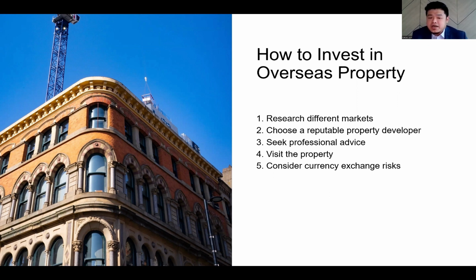And of course, when you have done so, choose a reputable developer to buy from. As we know, the market consists of a different portfolio of developers or selling agents. So you want to go with a reputable property developer with a strong track record. So do your due diligence and invest in the right developer. Seek professional advice on investing in a region that is outside your country, and also find out if that specific property market would go in line with your personal investment goal or your appetite. Visit a property.